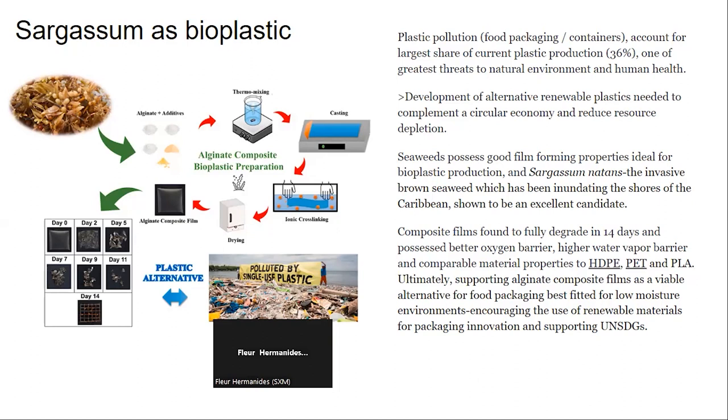So that's, what is that? That's number one and number two plastic, and PLA is number, is that seven? It has a high water vapor barrier and a better oxygen barrier. Thought that was pretty interesting, but I didn't get to go into all the nitty-gritty details. But indeed, it shows to be a very viable alternative for food packaging, even quality and safety-wise. So with more research into it, I'm sure there's going to be quite some interesting developments regarding sargassum as a bioplastic.